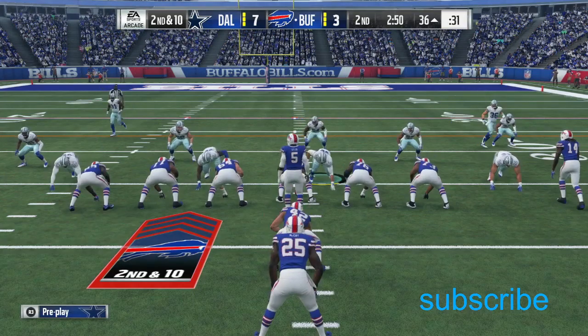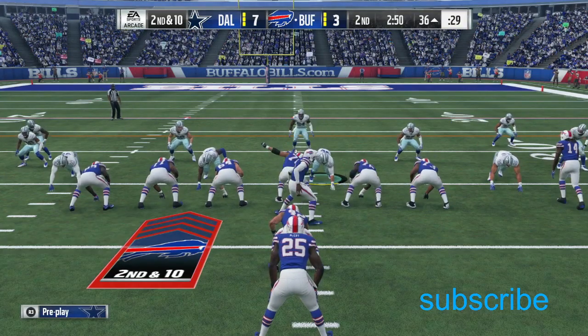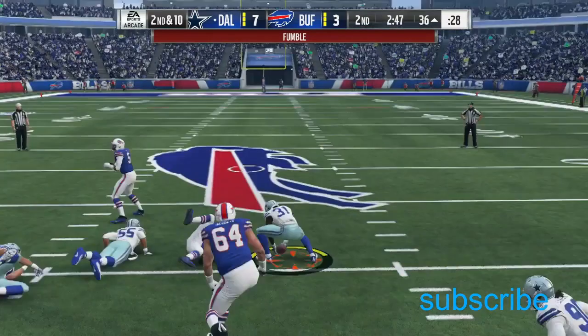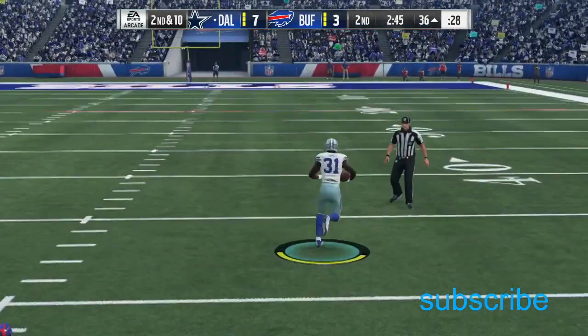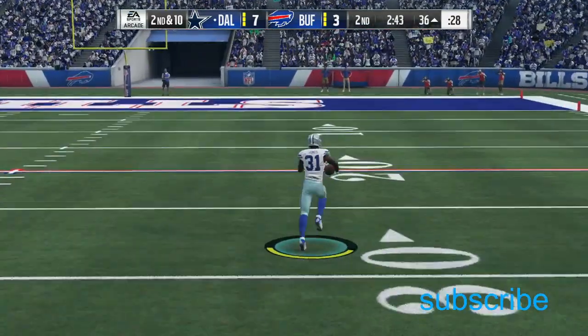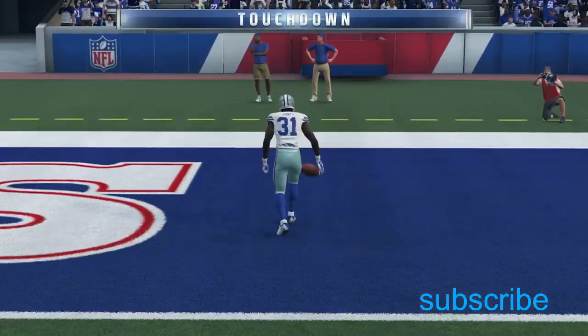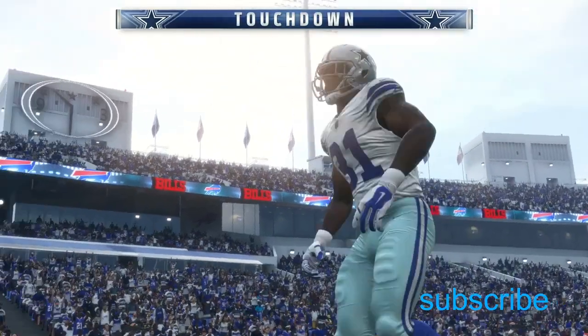Fair to say, hasn't been his best game throwing the football, but also not getting a lot of help out there either. And McCoy loses the football. It's picked up by the Cowboys. The 40, the 30, 10, and again, touchdown, Cowboys.